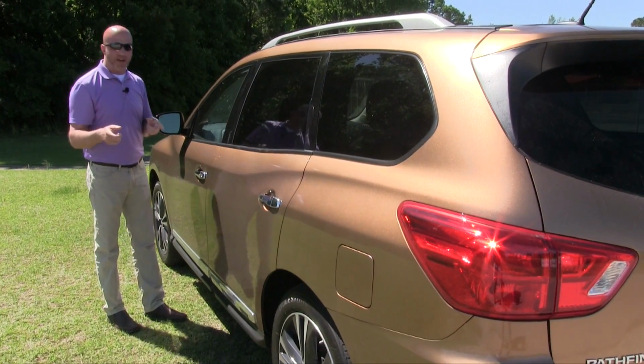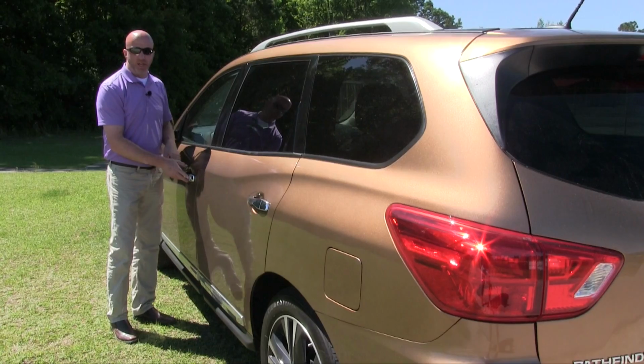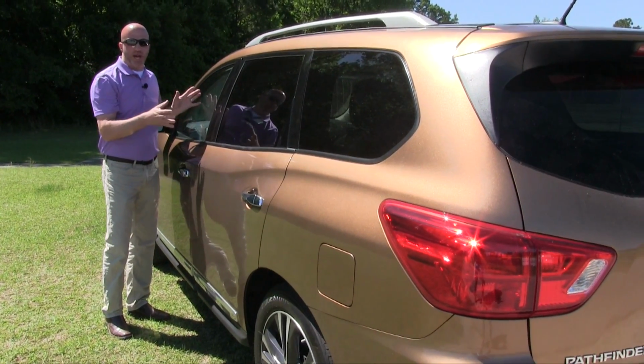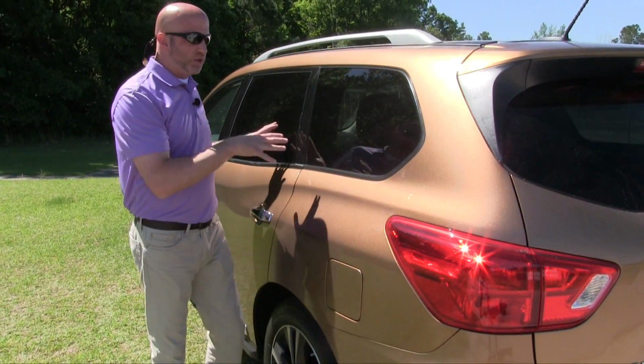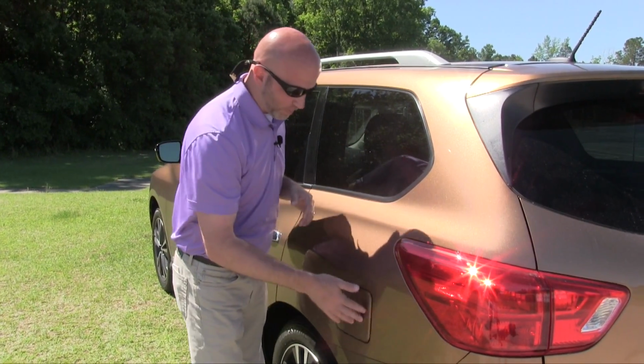And what you're going to find here on the Pathfinder is not the intuitiveness with the handle, but instead a simple button. You press it once, it unlocks the driver's door. Press it again, it unlocks the rest. The security also goes back to the fill-up area. When this vehicle is locked, this is locked just the same. When the vehicle is unlocked, of course it pops right open.